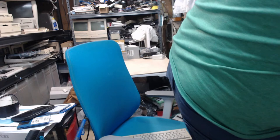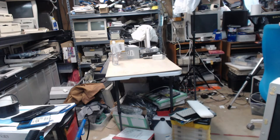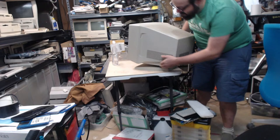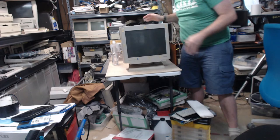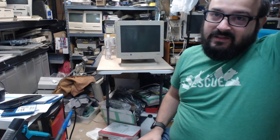All right, so let's move this monitor. Oh, this is gonna be fun. Oh boy. Oh god, that's small but dense. I hear some plastic rattling around inside. That can't be good. This was originally paired with an 8100 that the person had. So, there we go. A multimedia powerhouse like that should be plugged into an 840 AV. I agree.